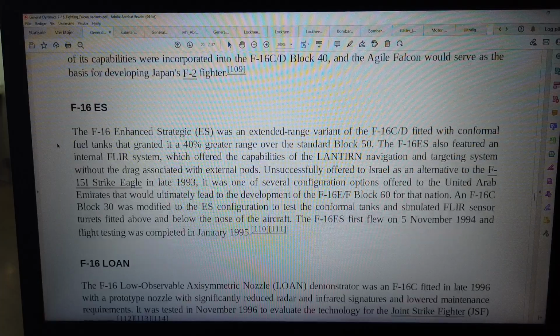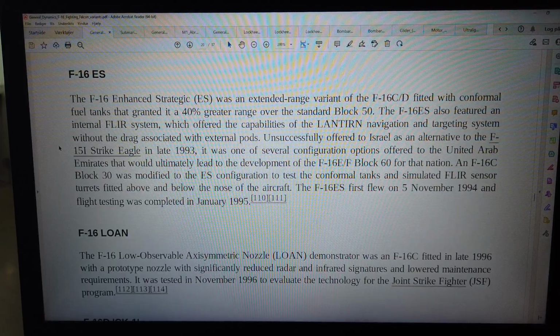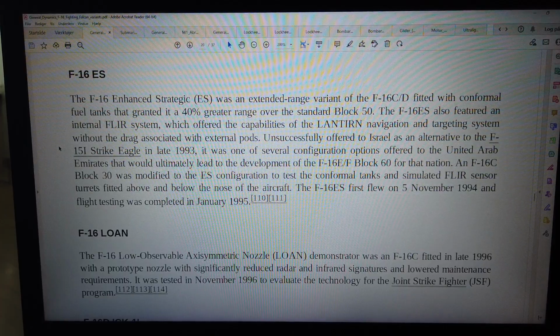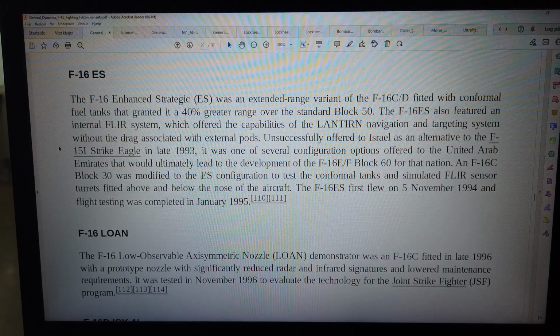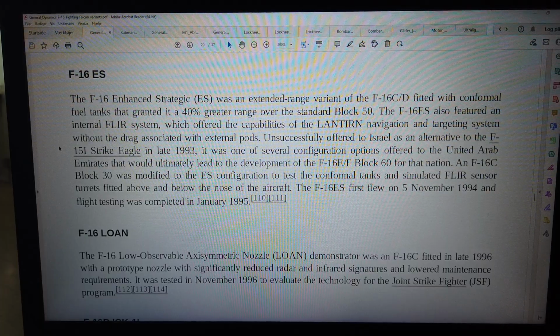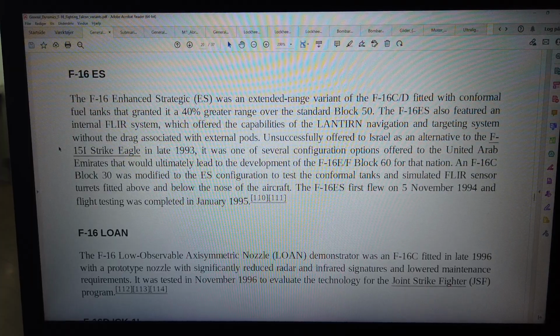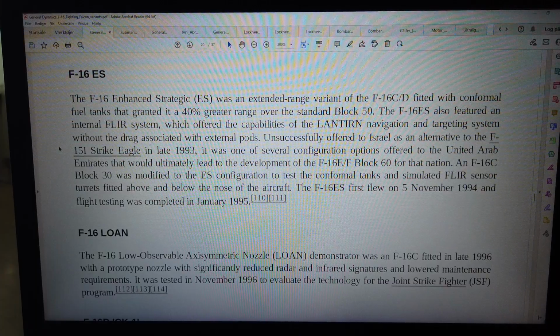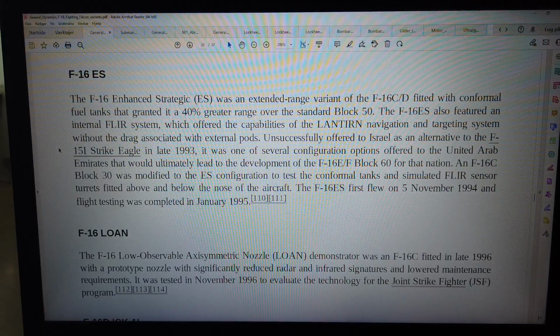F-16S. The F-16 Enhanced Strategic S was an extended-range variant of the F-16C/D fitted with conformal fuel tanks that granted it a 40% greater range over the standard Block 50. The F-16S also featured an internal LANTIRN system, which offered the capabilities of the LANTIRN navigation and targeting system without the drag associated with external pods.